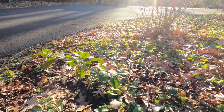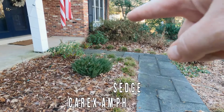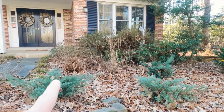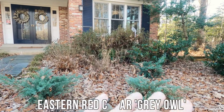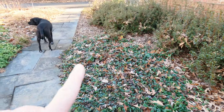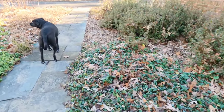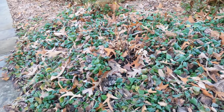Here's another Maryland dwarf holly. And then my mounds of Carex amphibola. Carex amphibola likes shade and wet. Over here, I have my group of 3 of eastern red cedar Grayouts. So those will eventually take up that area. Here's more golden ragwort. This is kind of where I'm taking from and planting out in the woodland. I'm not sure if I'm going to keep this here or make this dwarf native shrubs. This shrub right here is a little lemon ninebark.